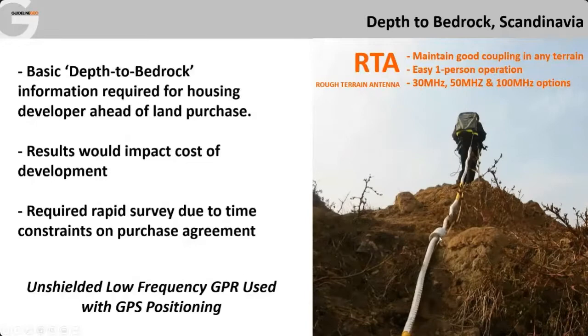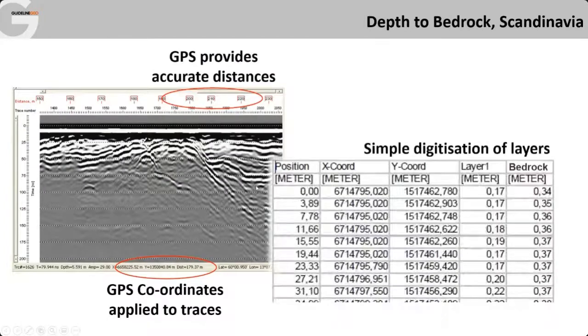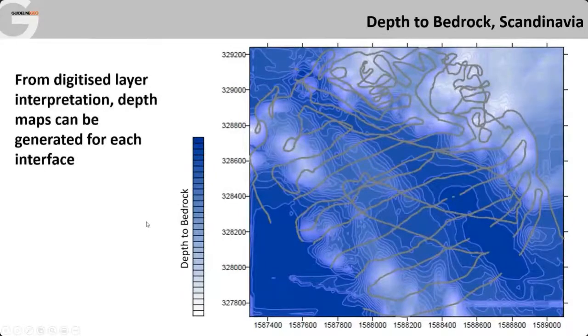This is a snake type antenna, so it's very easy for one person to use. ProX in the backpack, GPS antenna, and then you just walk with the antenna towed behind you on a belt. So it's very quick to collect data, very easy to go through and digitize where the bedrock surface is, and as you do the digitizing, you will have your X and Y coordinates automatically assigned to those picks. That allows you to plot either just a table of results for the depth to the bedrock, or do it in a more graphical way so that you can see a data plot of the depth to bedrock.